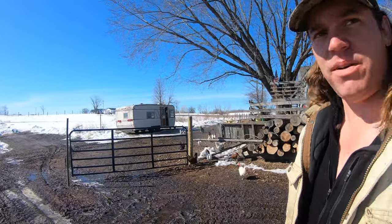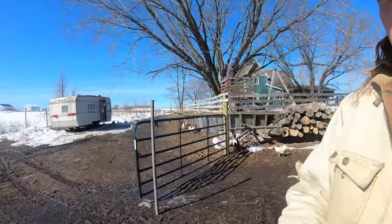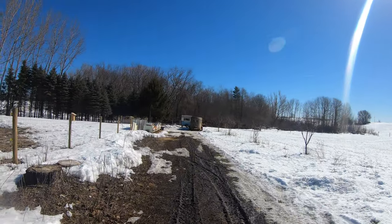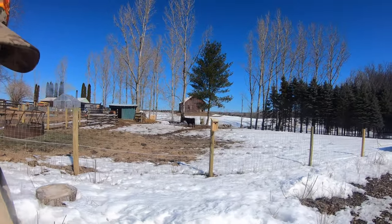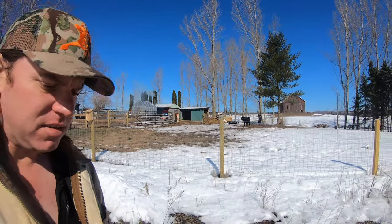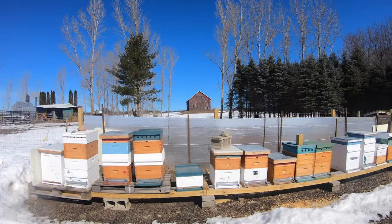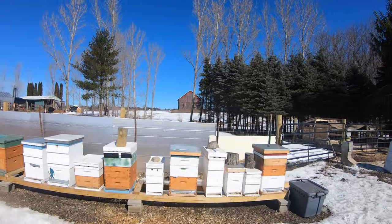Price of feed's up about $35 a ton, so we're saving a little bit of money. We still have Boris. He's out here with the mangalitsas, so we should have some pigs sometime this spring. I'm working on putting heat in the greenhouse. Lost a few hives over the winter. I kind of expected it. More on that later.